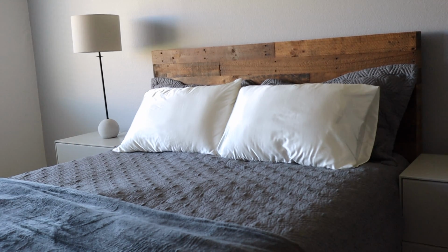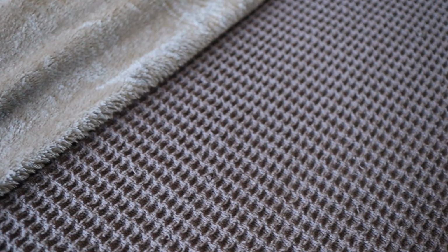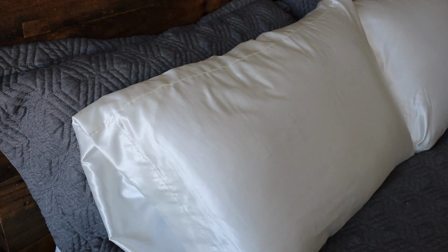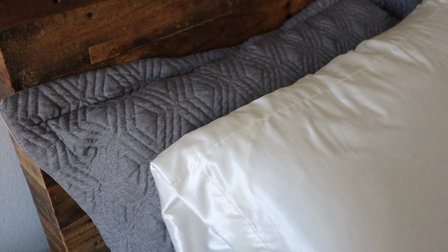So I had this quilt, really nice embroidery detailing on it, and what I love about the quilts from BEDSURE is they come as a quilt set. Oftentimes you will purchase things other places and it's really hard to get the set. So this comes with the quilt and two matching shams, and cozy.